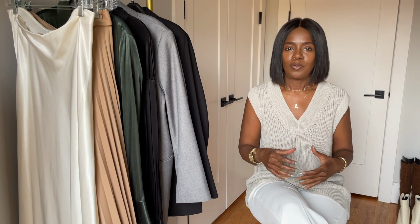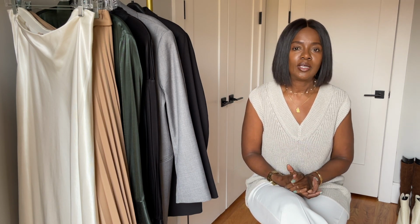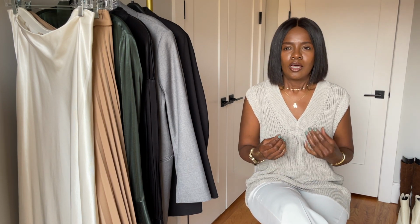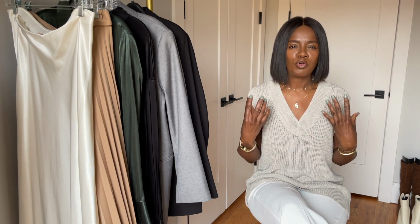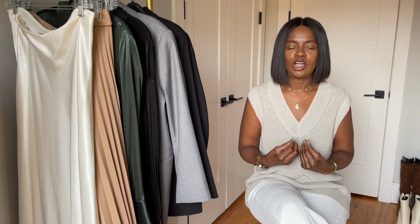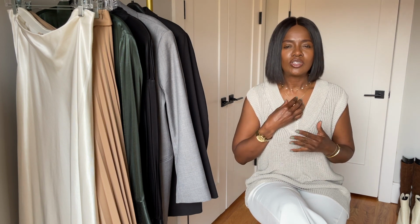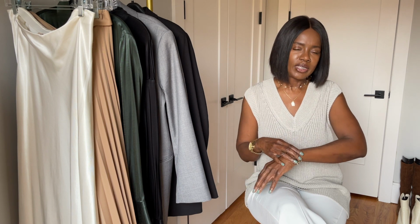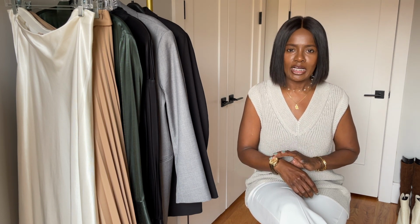Now I love big, bold statement pieces, especially in the summer. I love a big, bold statement piece. But to add that extra bit of oomph to your outfit and to pull your whole outfit together and give it that super classy, elevated, expensive look, you want to add little simple pieces of jewelry, light necklaces, light bracelets, or rings, you know, one nice classy watch, you know.